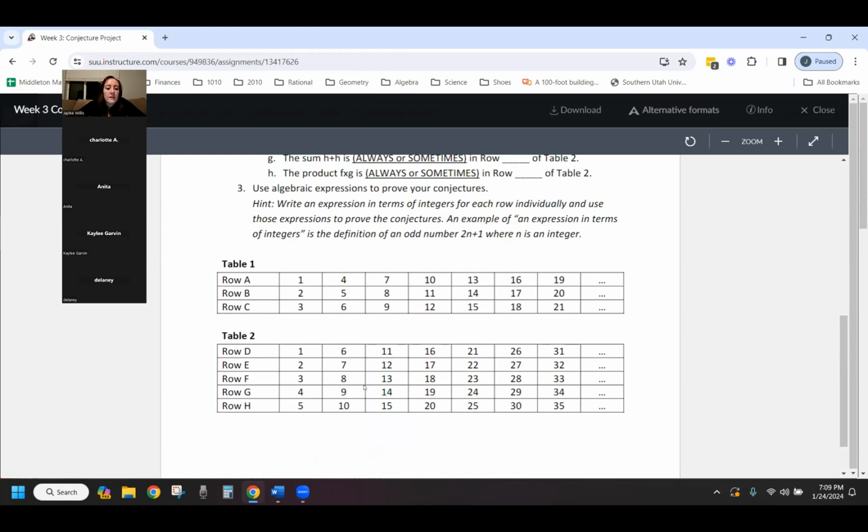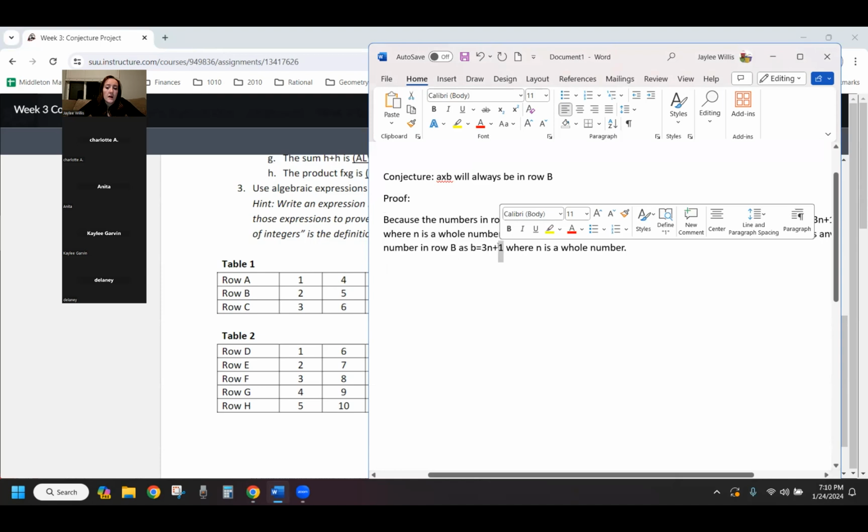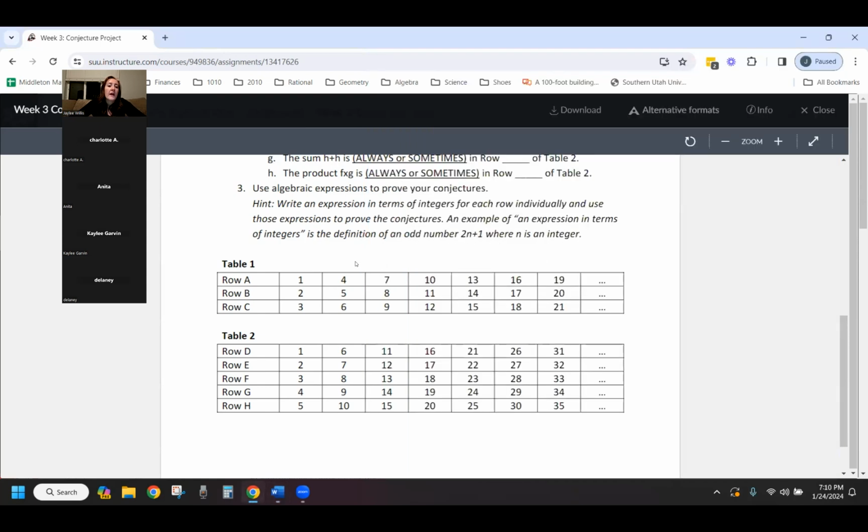Yeah, perfect. So I'm just going to copy and paste this thing that I said for A, and I'm going to fix it so it applies for row B. So I'll say, because the numbers in row B increase by 3, starting at 2 this time, I can express any number in row B as B equals 3n plus 2, where n is a whole number. And I'm going to change this so it's an m instead of an n, because I want to show that any number in row A times any number in row B can multiply to be in row B.